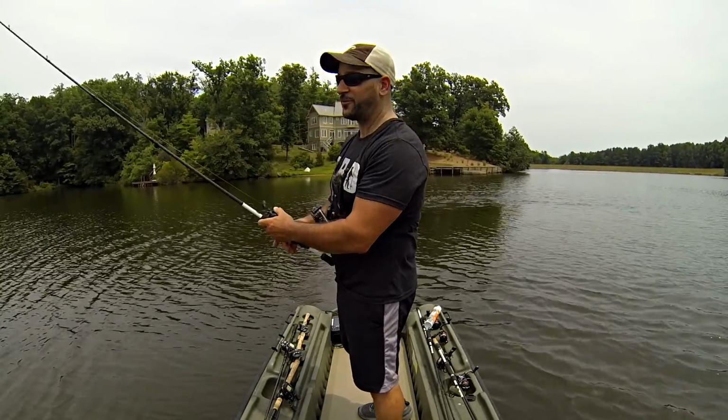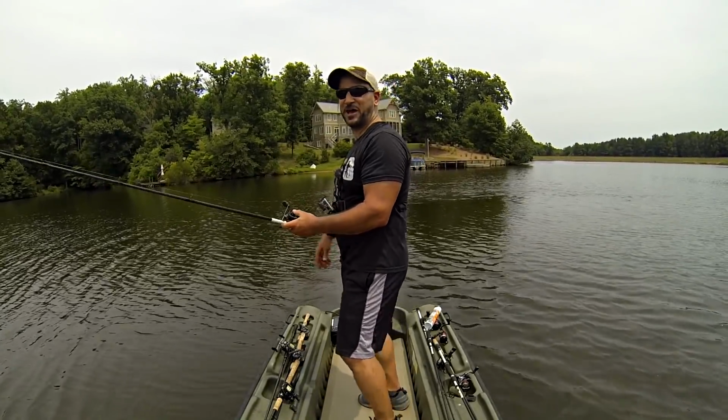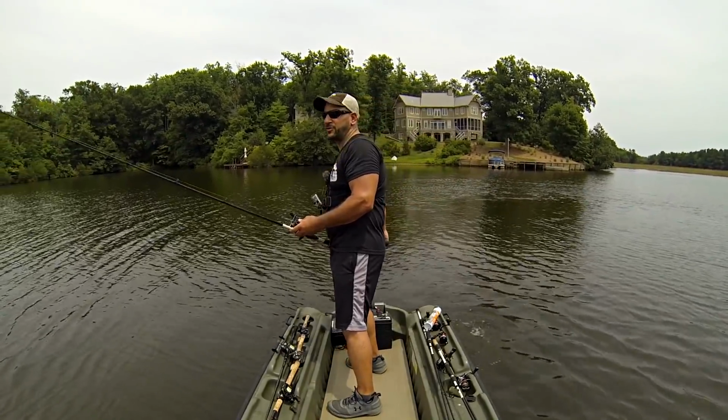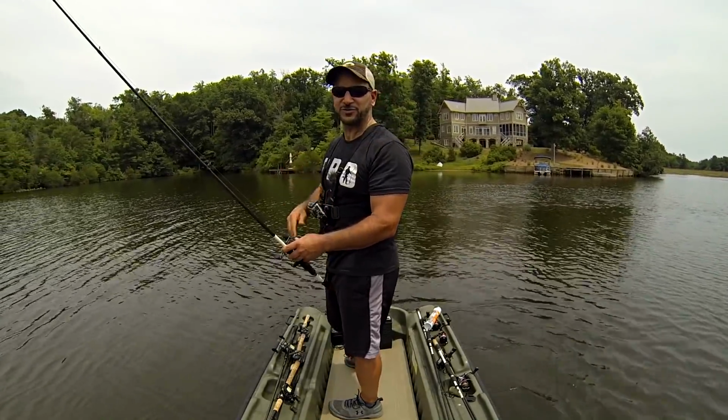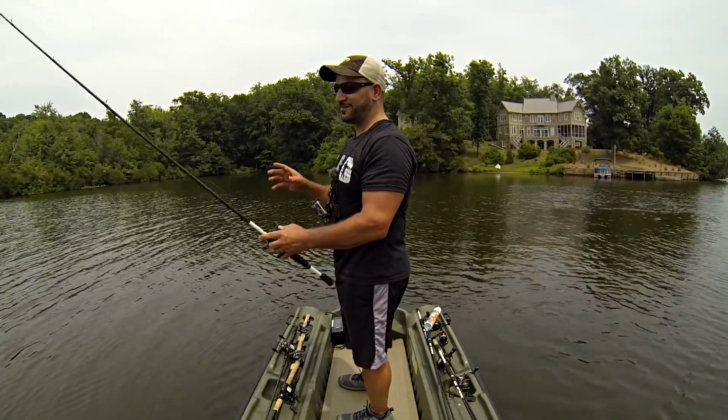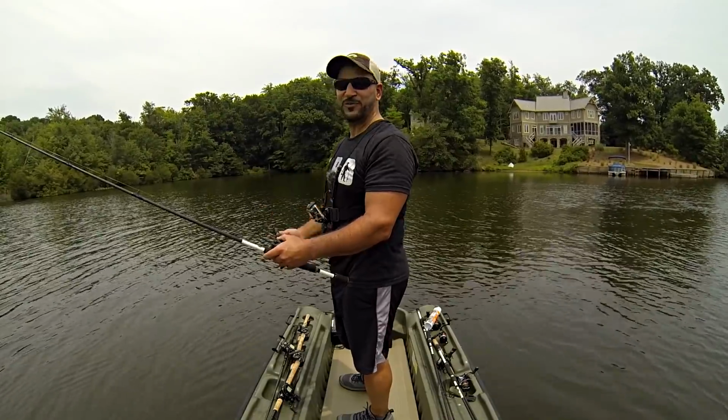Well, why don't we start off on this point like we did on the first one with the top water. Might as well cover some water, cover all the water columns, and see what we can do. I'm not really fishing the middle levels or for suspended fish. I know there probably are some fish suspended, but basically the bigger fish are going to be down deep. Some fish will come up to the top.